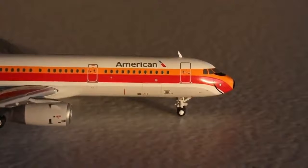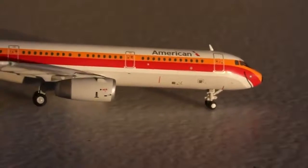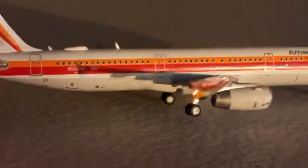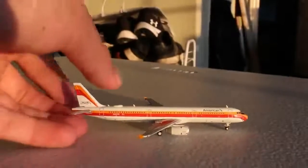GeminiJets, and they did a really good job. Baggage door down there is really good. You got the various panels right there. All that detail looks really great, so definitely glad to get to see that. And you got the one back here and another small door right there too, and all the other various detail that's really solid, and the color is really good on this aircraft, so definitely glad to get to feature that.